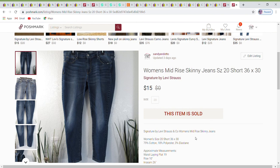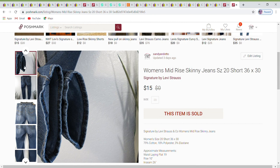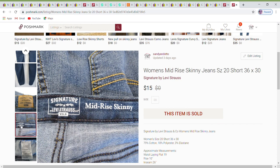I feel it saves on a lot of questions that can come up if you include all of that from the start. I've also been doing a better job of including a picture of the hem, although I'm still trying to figure out exactly how best to photograph that, because I think people really do want to see how much wear is on the bottom, if they were dragging on the ground or not. And so I do include that along with pictures of the labels on the inside, and especially the ones that are printed like this style on the inside.